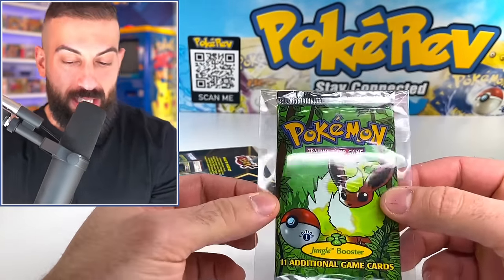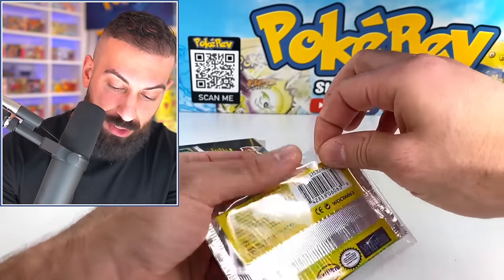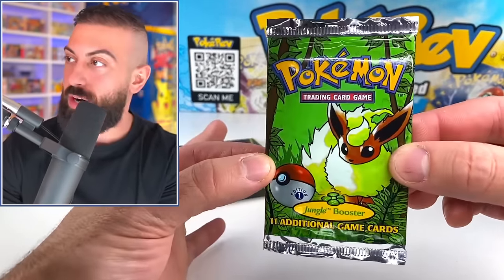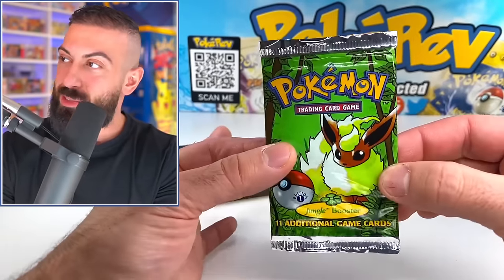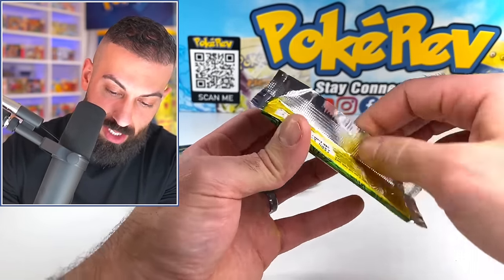Okay, that's not even the last thing in here, because there should still be a graded card. So I guess we're opening this up. This is a first edition jungle booster pack, and this one's definitely got our value out of this box already. More than our value. Just this pack alone is more than the value right there. All right, we got super lucky on our first one here, so let's go.